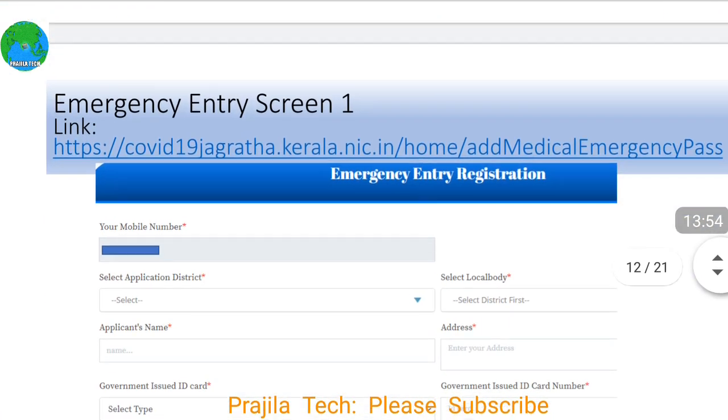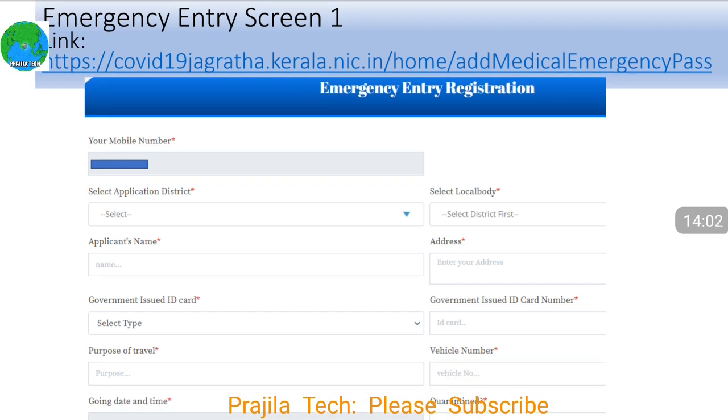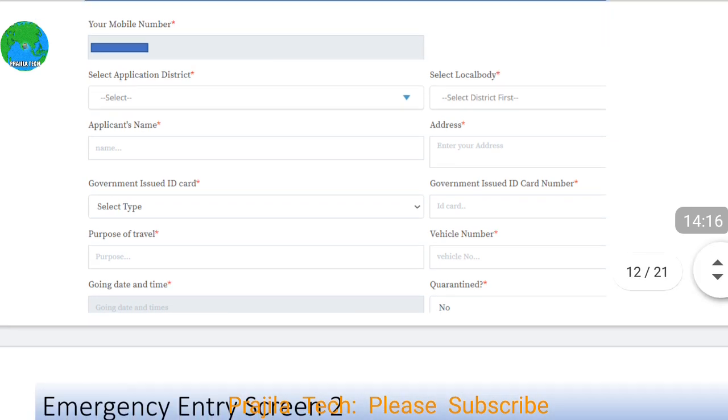Now the third category is the emergency entry exit pass, and as we have already discussed, this is mainly for medical purposes and other very high emergencies. For this you have to enter your mobile number, applicant district, local body, applicant's name, address, government ID card and number, purpose of travel, and your vehicle number.